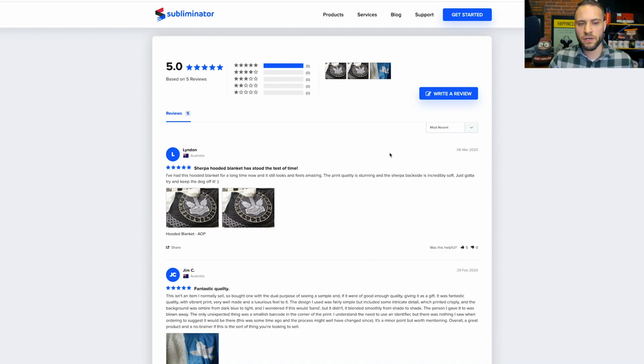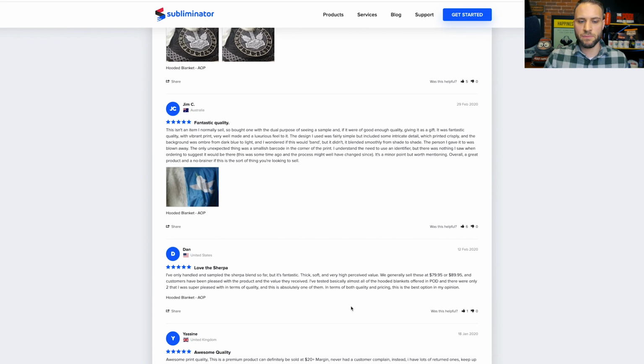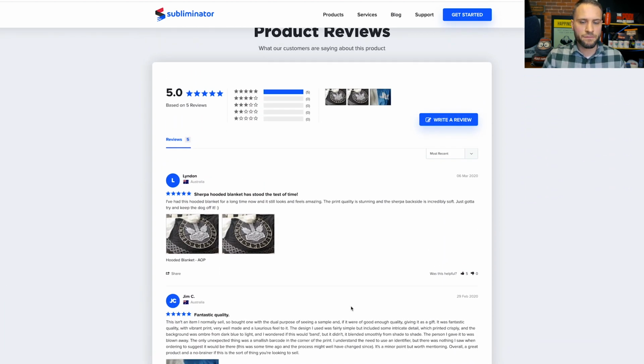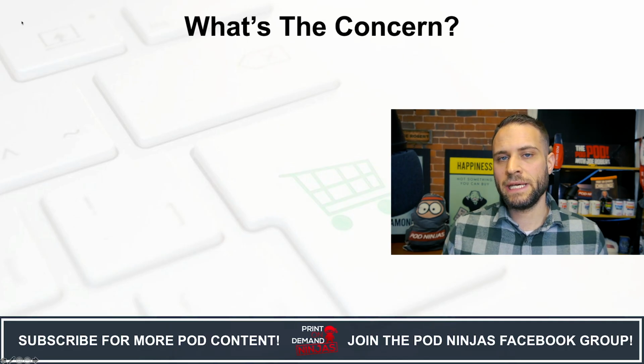You can see some reviews here on the Pillow Profits app showing what the blanket looks like. Again, really good print quality. It looks super soft. If we scroll down, you can see some other ones here. Overall, it seems like people do like this product, and like I said, I have sold this product in the past. I've even reviewed it here on my YouTube channel, and it is something that I think is a good quality product.